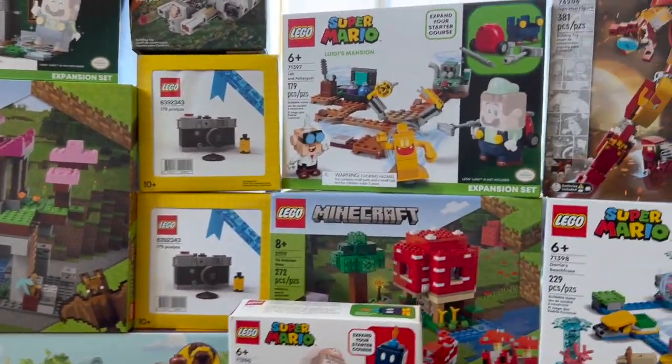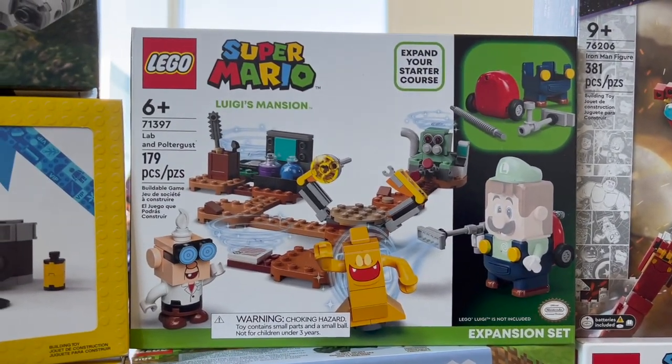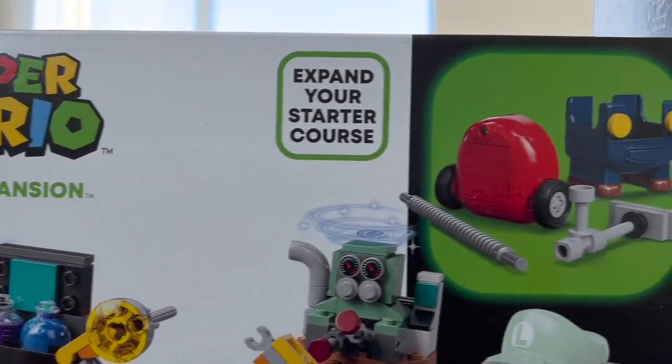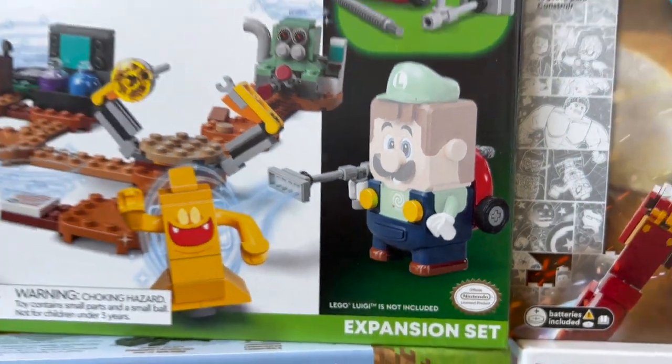With that, let's move on to our next theme, another licensed theme. These are the LEGO Super Mario sets. They kind of have a split wave this year, where they have half the wave focusing on the Luigi's Mansion game, as well as the other half focusing on some beachfront stuff. So we'll see a mix of it here.